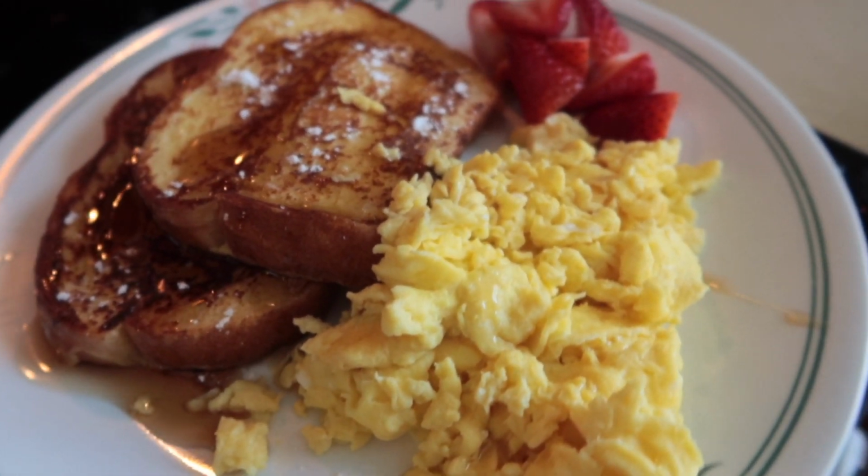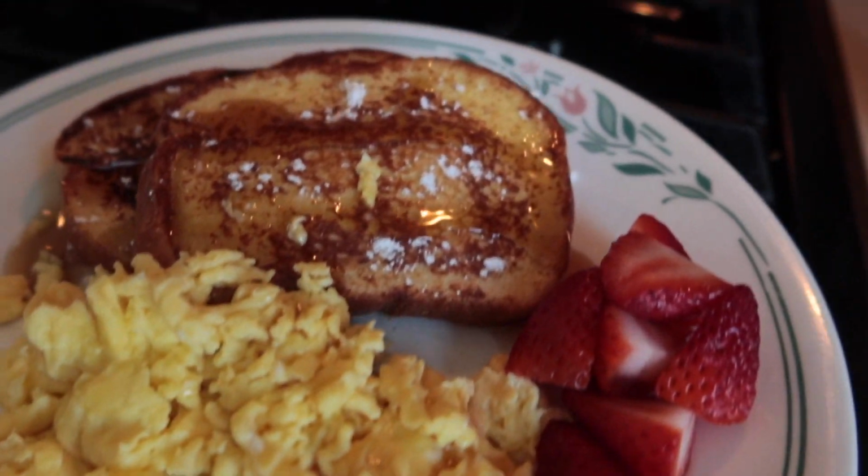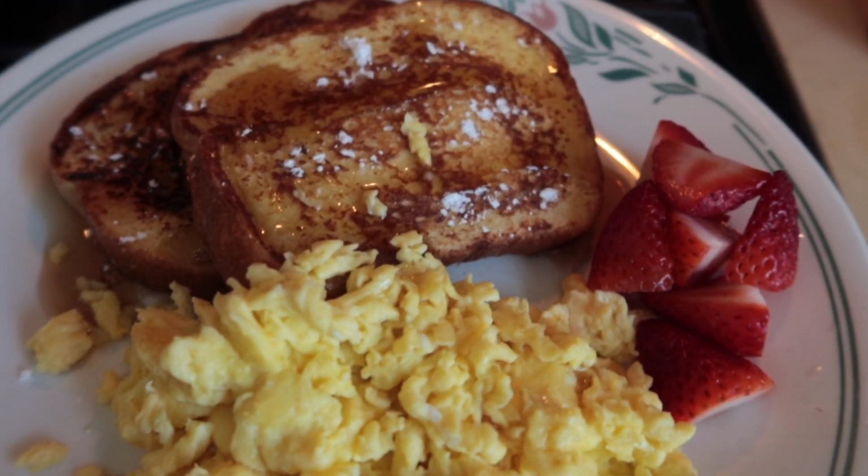I went heavier with the weights than I normally would. So yeah, I'm feeling real good today. But I am about to make me some French toast and some eggs, because I'm hungry. After a good workout, all I wanna do is eat. So I'm about to get to that. Ooh, breakfast is ready. I'm about to bust this down.